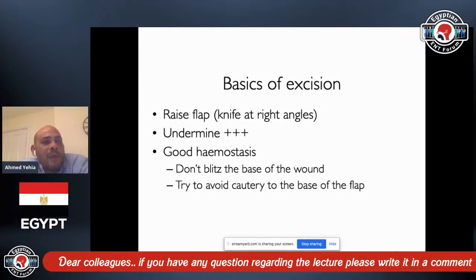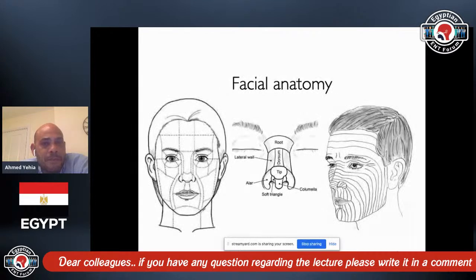When you're doing your flap, again, use a knife or a new blade, normally at a right angle. Do good undermining, do good hemostasis, but try not to use a lot of cautery and burn the base of the wound. This is where your blood supply, your flap, will come from. So you don't do a lot of cauterization on the base of the flap or the base of the wound. Just achieve good hemostasis.